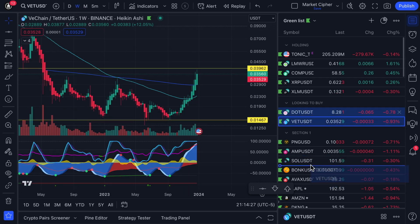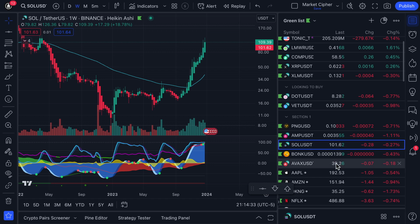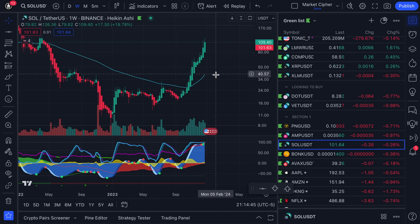And again, we're not really looking to buy these. Well, I'm looking to buy anything on my list that gives me the signal that I'm looking for, right? I want that green dot off that 50-week moving average or somewhere around it. Right now, we're just way too far off of it, right? We're 200% off of it. So if we can get a 50% pullback on Solana, wonderful. I'm going to load up.